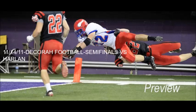3rd and 5 from the 27. Harlan 4 of 7 on 3rd down. 3 receivers left, Music's right. Osborne takes the snap, looks left, throws left. Catch is made by Josh Bruck out across the 35 to the 38-yard line. Schwartz brought him down, a gain of 11 and a first down.